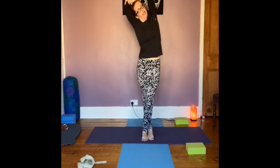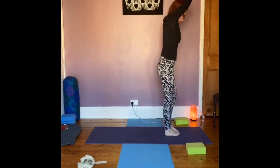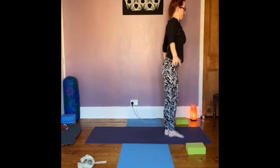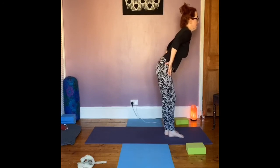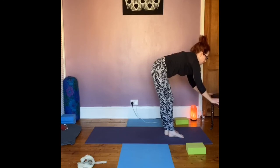Okay, lovely. Now here comes the hard bit. That's why you need the chair there or the blocks in front of you, because you're going to release your arms now, being aware of your hip crease. You're going to fold forward as much as you can with a flat back. Okay, don't worry if you can't touch the floor.